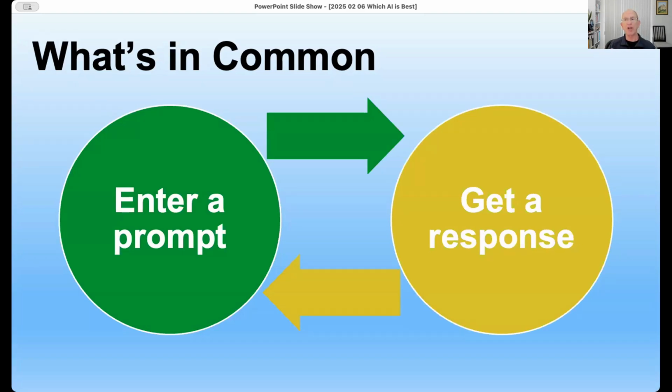That's how AI works. It's like a chat. You're not chatting with a person, you're chatting with the AI. And so you can have a dialogue that goes back and forth with the AI. And they all do that. They all do it really, really pretty good.